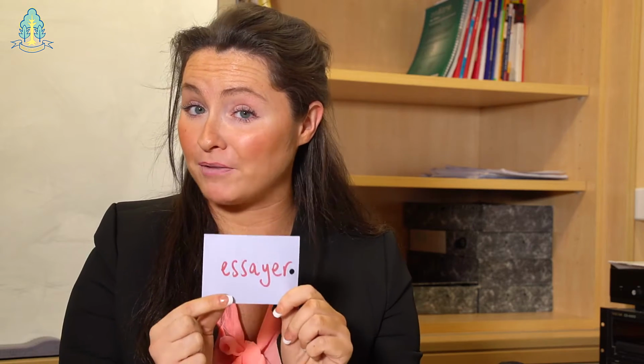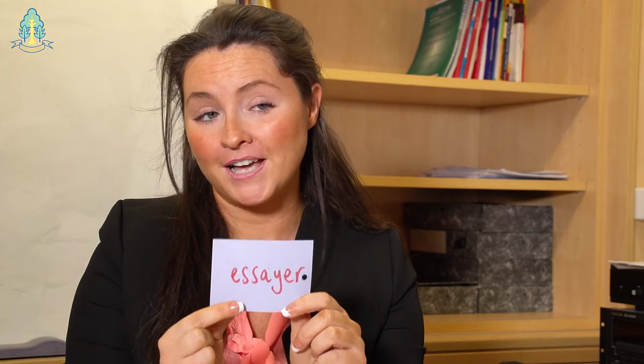Or you could make it a bit more difficult when they've maybe had a bit more practice with this, and you could read out the English and they have to come up with the French. So it's a really good way of you being able to quiz your child. It's a good way of being able to work together on it, and you can see exactly how they're getting on with it.